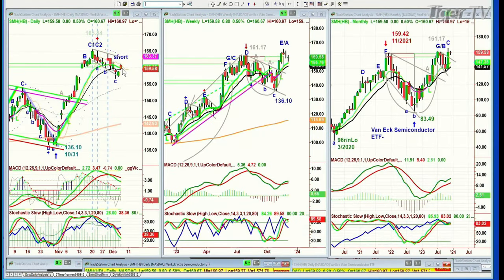Hello, folks. So we've got the SMHs off the highs, still up 78 cents at 159.56. And if you're looking at the 914, it's still above, the 9's above the 14, still green. The MACD's turned down sharply. The stochastic turned down very sharply to 38%. On balance, volume is down. Relative strength is a bit weaker.